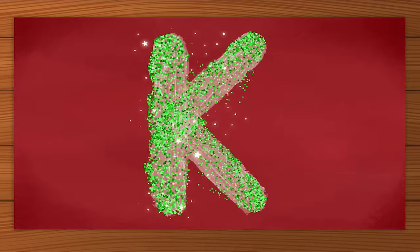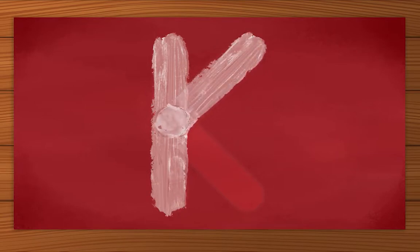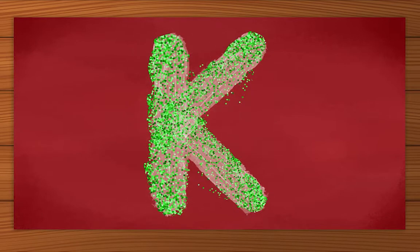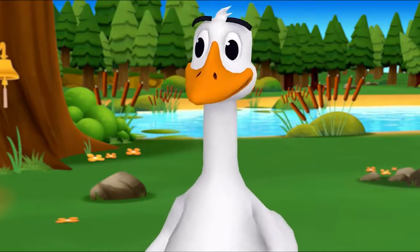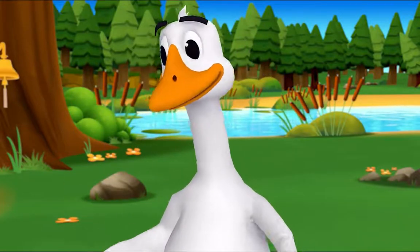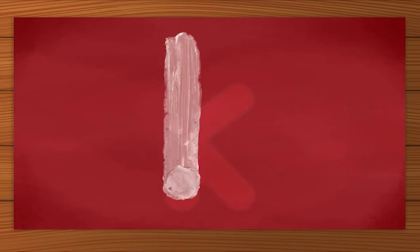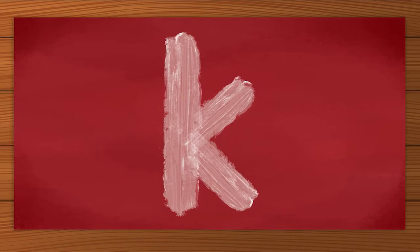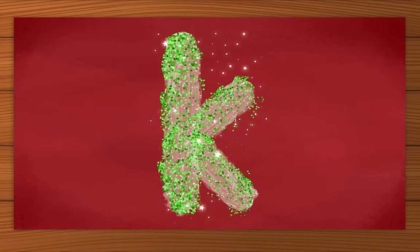K. Great. I'll try it. Terrific tracing! Now, let's trace the lowercase letter. I'll trace the next one. K! Nice job! I want to try!